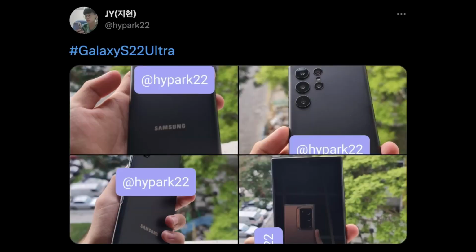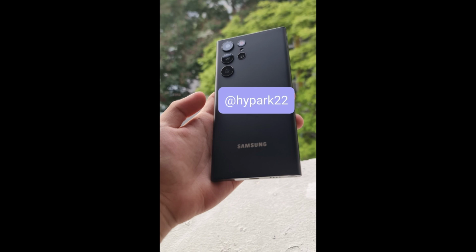Story of the day and only story of the day is about the black Galaxy S22 Ultra, and we are seeing this in hand, and I can't tell if it's dummy versions. It might be dummies, but regardless, I kind of wanted to show this against the red and the green one and say, hey, maybe I want the black one, or maybe I want the green one, or maybe I want the red one. And these photos of the black one come from H Park on Twitter, and he shows off these black, squared off edge Galaxy S22 Ultra, the phone that people are going to want.